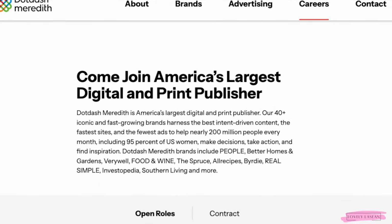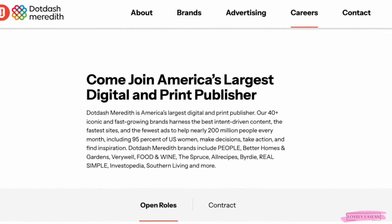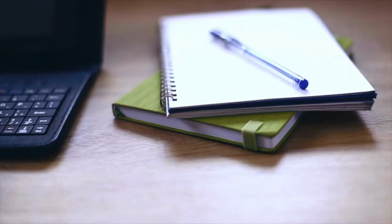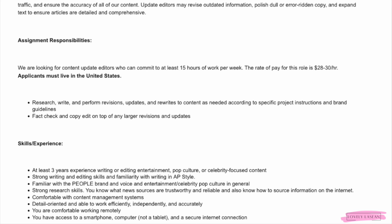So the next job is coming from Dotdash Meredith, and they're looking for a content update editor for People magazine. You'll work at least 15 hours per week, and you'll get paid between $28 and $30 an hour. You must live in the US. And so you're going to research, write, and perform revisions, updates, and rewrites to content as needed according to specific project instructions and brand guidelines. You will fact check and copy edit on top of any larger revisions and updates.